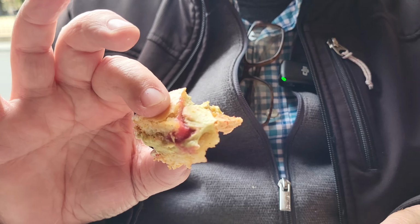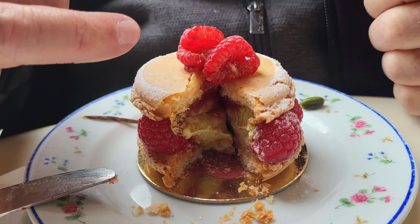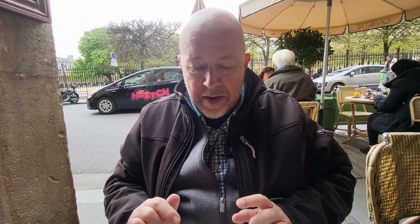I'm going with my fingers. I know it's not very French of me, but it's amazingly fantastic. And I'm trying to figure out if it's a macaron, but I think so. It's kind of like the texture of a cookie macaron. So if a cookie and a macaron have a baby, that's what it is.